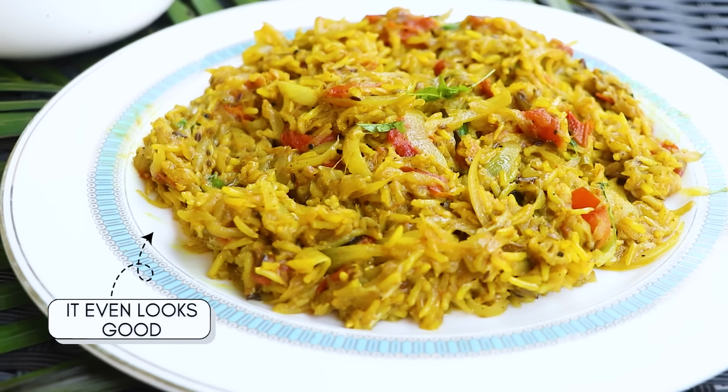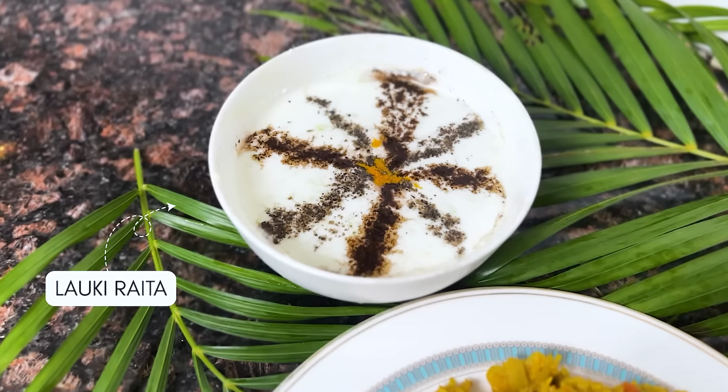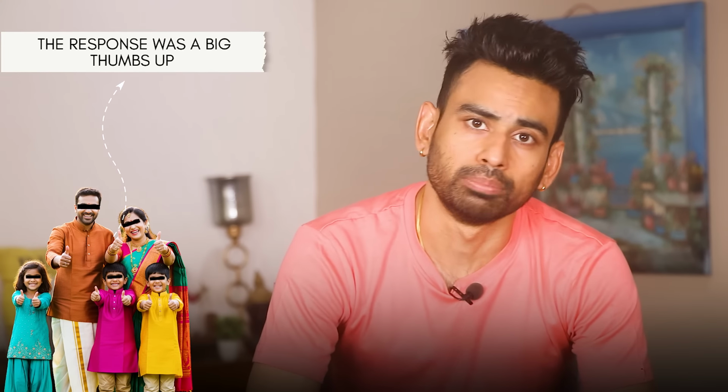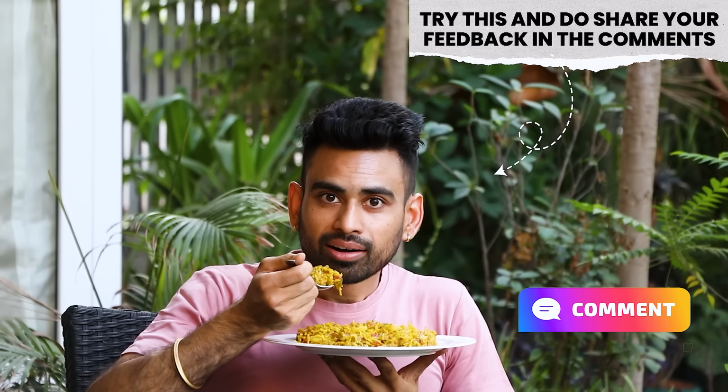It even looks good. You can serve it with another Loki dish that people usually don't dislike, Loki raita. That makes it a full Loki lunch. When I had others taste this at home, the response was a big thumbs up. I'm hopeful that even your kids won't say no to this. Try this and do share your feedback in the comments.